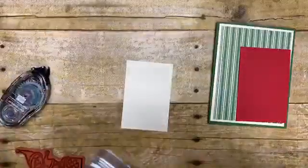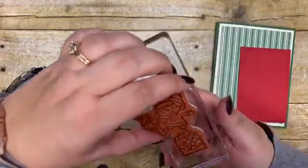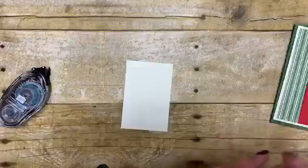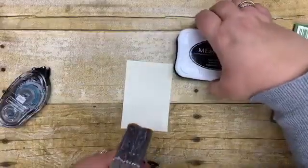A lot of times I will just simply measure it with my trimmer, and sometimes I get it wrong. I'm not saying I'm perfect, but a good majority of the time it is pretty close.